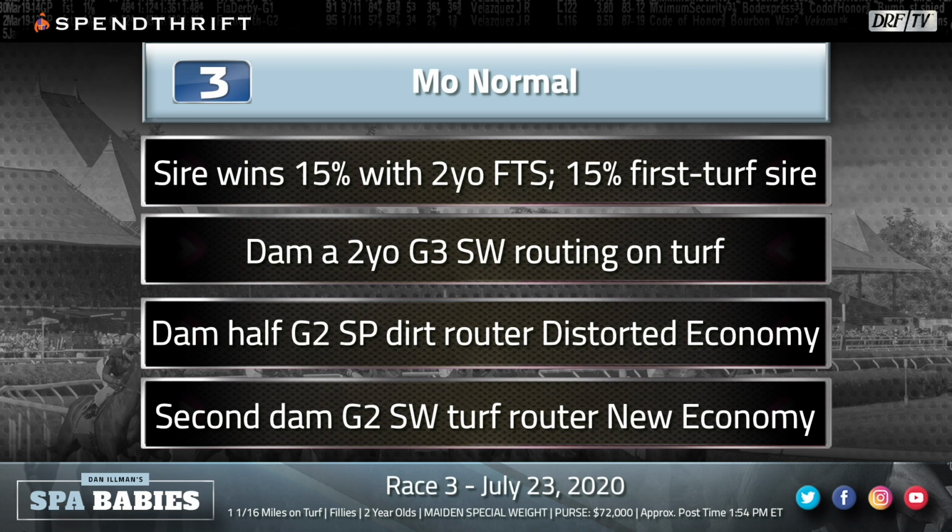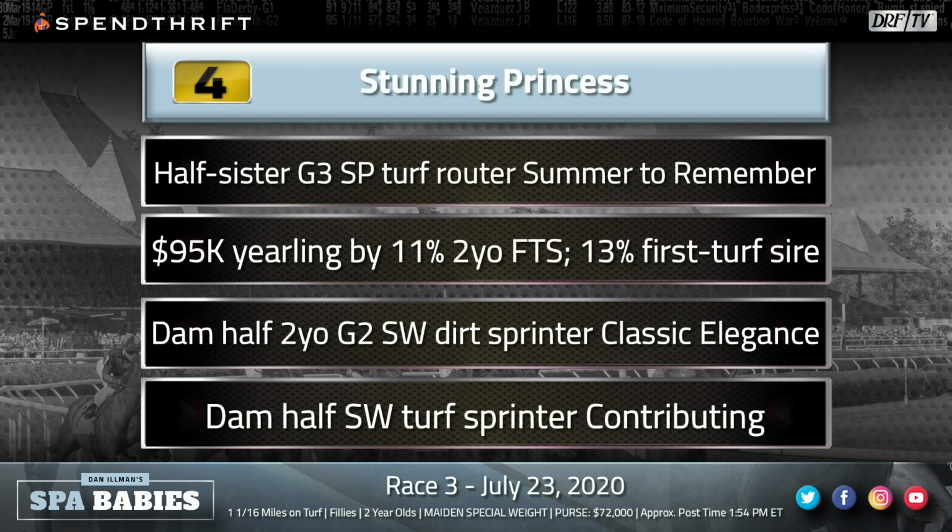Stunning Princess is up next, and she might be one of the sleepers in this race, going out for Danny Gargan, who sent out that run-happy first-time starter to a solid third-place finish in one of our Spa Babies races earlier in the meet. Stunning Princess is by Cairo Prince. She sold for $95,000 as a yearling, and she's a half-sister to a runner that was Grade 3 placed on the turf.